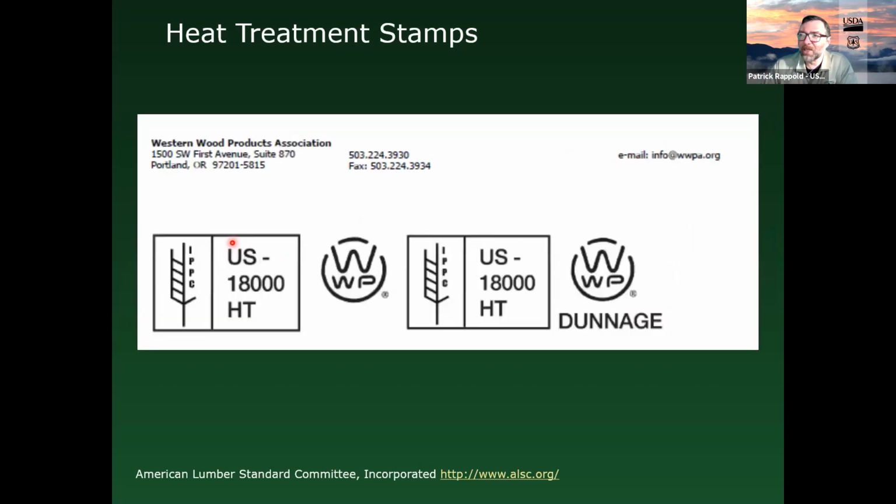So this is also a grade stamp or a heat treatment stamp you see a lot in the Southwest and also the Pacific Northwest. This is the Western Wood Products Association stamp. This is a very large third-party agency, probably the largest one in the West. They do a lot of grade stamping for lumber also. It's a big, large company with lots of resources, and they can also help answer questions for you about phytosanitation and validating your drying schedules and validating your heat treatment approaches.